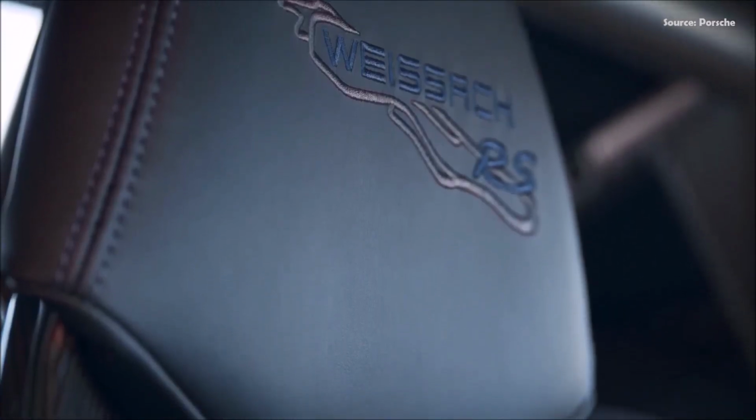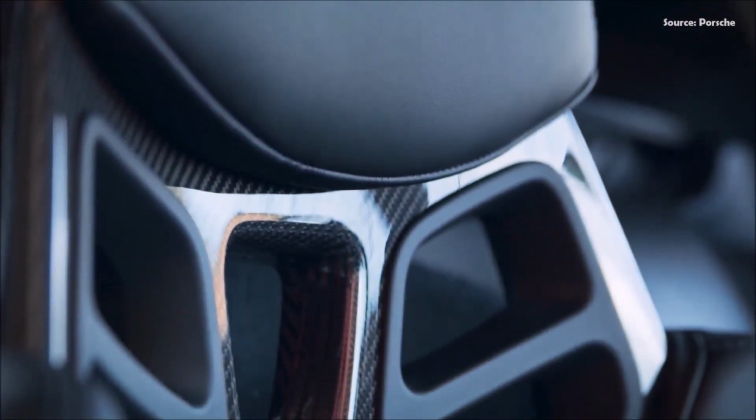To celebrate this impressive car, Porsche Design has created a Porsche Design Chronograph 718 Cayman GT4 RS, which will be offered exclusively to buyers of the vehicle.